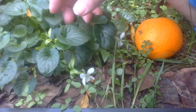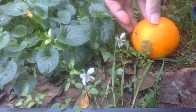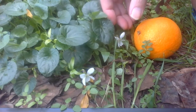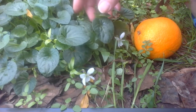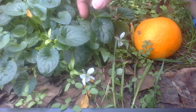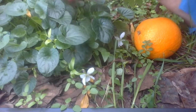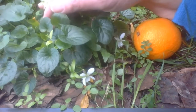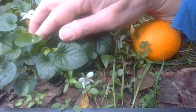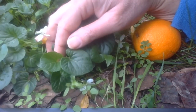Now, vitamin C's recommended RDA, recommended daily allowance, is 75 milligrams. So 100 grams of fresh green violet leaves contain 264 milligrams of ascorbic acid, which is a component of vitamin C. So you've certainly got as much vitamin C as you need, really, in your own garden. Unless you've got an orange tree or a lemon tree or a lime tree.